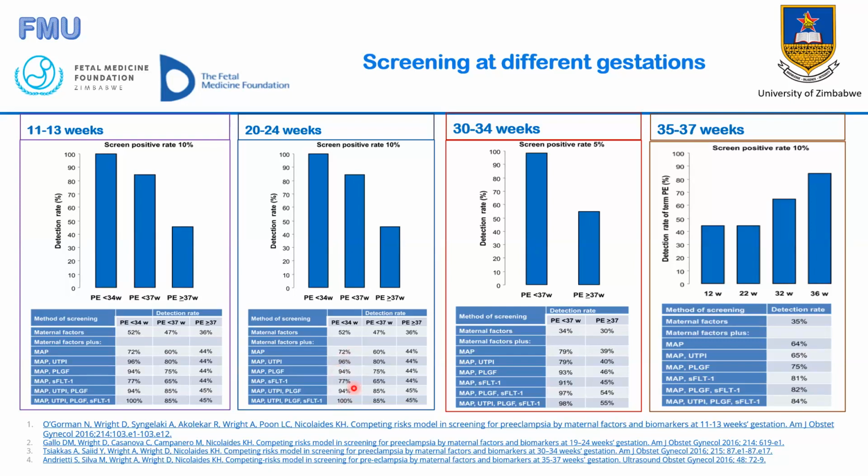The rates, you can see, are the same in terms of detecting preeclampsia below 37 weeks if you screen at 22 weeks. What about if you screen at 30 to 34 weeks to try and detect preeclampsia that happens before 37 weeks? The detection rate is still quite admirable if we use the biochemical markers here. If we don't use the biochemical markers, it's not that good. So you can see that the value of biochemical markers becomes more important after 24 weeks, and more and more important when it comes to screening for preeclampsia later on.